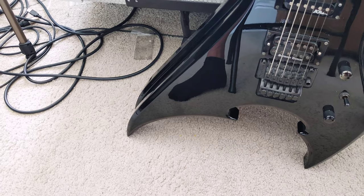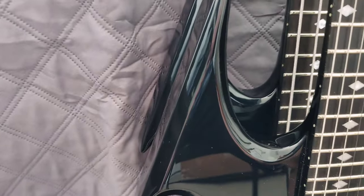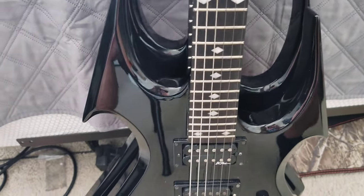Okay, it looks to me like the cut on the bass is just a little bit different. Let me stand them up real quick. Very, very close, but that's about equal actually now that I'm looking at it. Just a touch off, just a touch different. I thought the bass was just gonna blow it away in size, but I guess it doesn't.